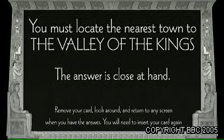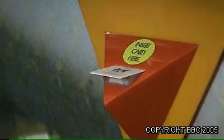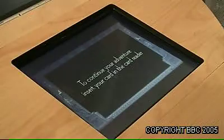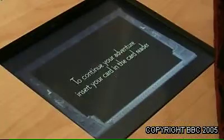The user now needs to leave the interactive screen, take away their card, and do some simple research. If the visitor replaces the card before sufficient time has elapsed, the system responds accordingly.